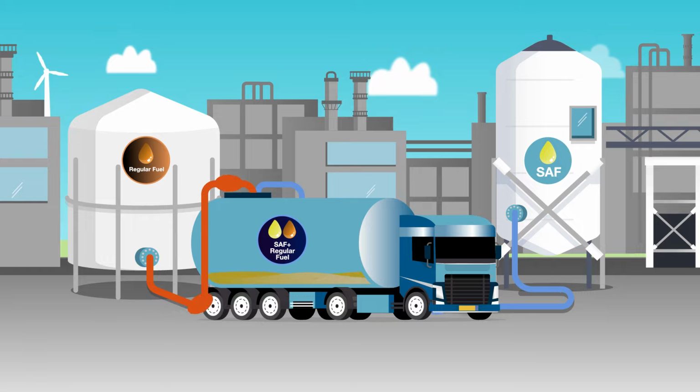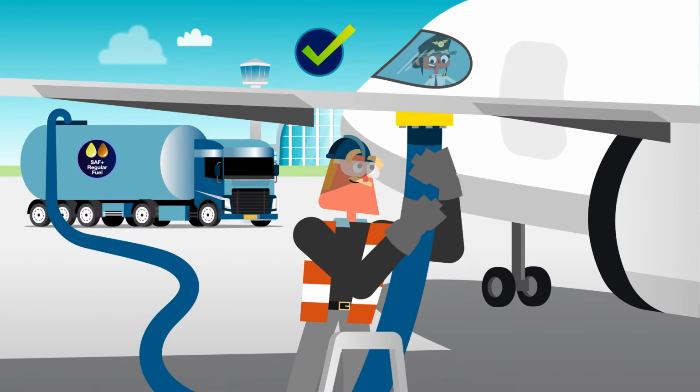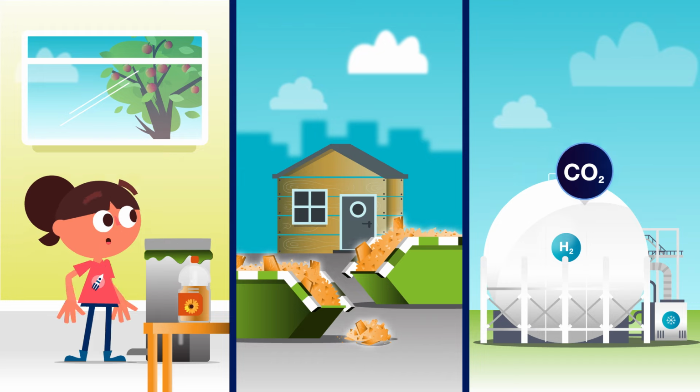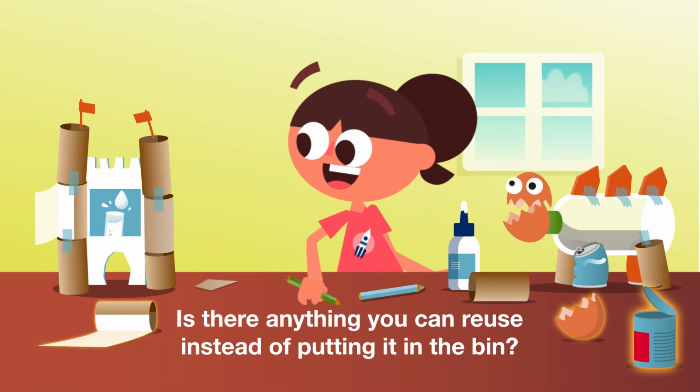We blend the SAF with fossil fuel so it can be used in current aircraft. Finally, we take it to the airport to refuel the aircraft, ready for takeoff. And this is just one of many ways to make SAF. Is there anything you can reuse at home instead of putting it into the bin?